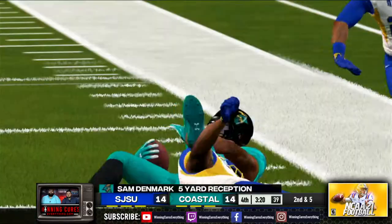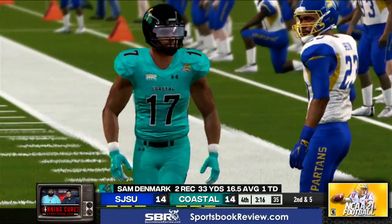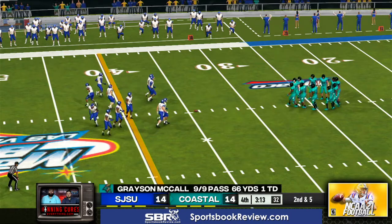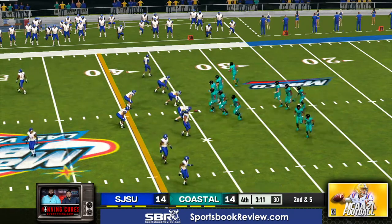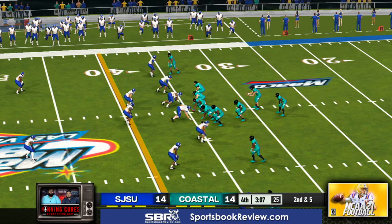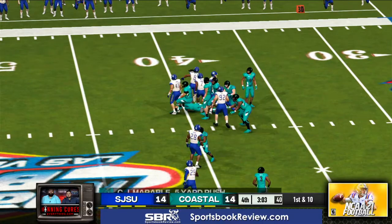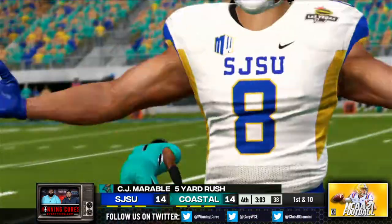Catches it, and that's all. And they get 5 yards from that completion. You don't have to go deep every play to be successful. They got 5 yards on the play, and that's always a good game. From their own 34-yard line, it's second down. And he's tackled after positive yardage.